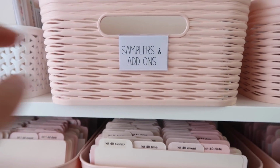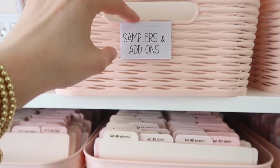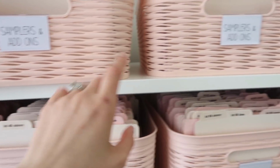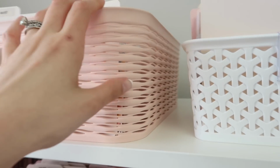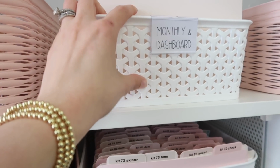So I showed this in the last day in the life, but I ordered these bin tag holders from Amazon. I will have them linked down below if I can remember, but they fit really nicely on the totes that I get from Target. So I have these big pink ones, which are 2 deep, and then I have these smaller ones too that are white. And I just use them depending on how much stuff I have.